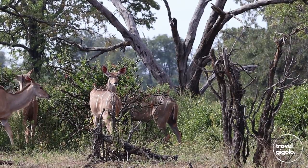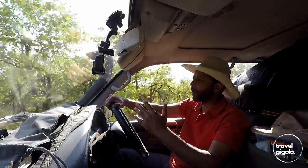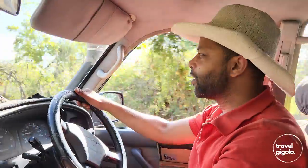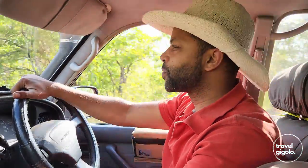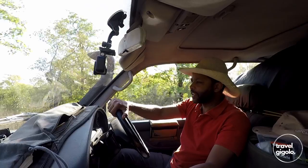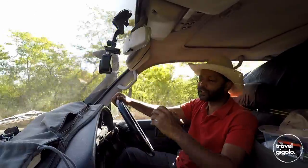But it is quite thick. And we are traveling quite a distance away from the major river system at this time. Looking forward to Nyawasikana and looking forward to a bit of fishing again on the river, because we are allowed to fish there. Chinguli camp looks really nice. I think if we come back to Gonarezhou, we're definitely going to stay there. Nice bathrooms, nice setup.